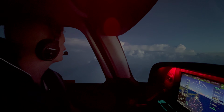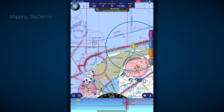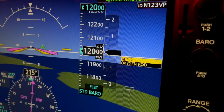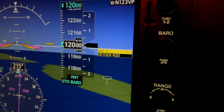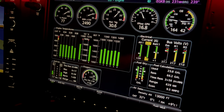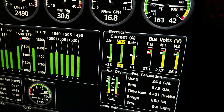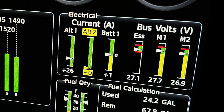Approximately 2¼ hours into the trip, about 40 miles northwest of the city of Groningen, just as we put the storm behind us, a warning popped up on the primary flight display. Alt 2. This Cirrus has 2 alternators and usually is powered by alternator 2. This was now indicating that it was not producing any current. You can see it's highlighted yellow and is showing 0 amps. Alternator 1 has kicked in and taken over the load.